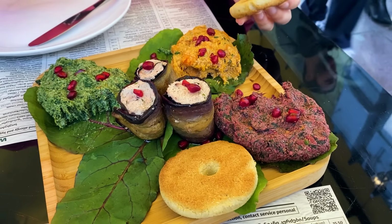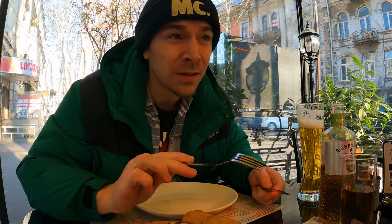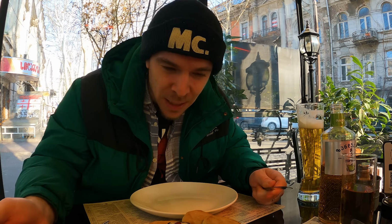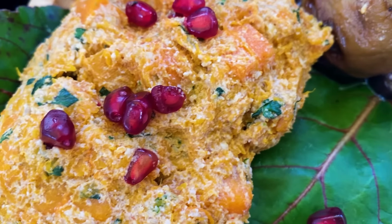It's made from walnuts and vegetables to give it the coloring. So the green one is with walnut and spinach. The orange one is pumpkin, and the red one is beet. It looks like someone has already chewed it and spat it out and smushed it together. I should not have said that, but let's try it.